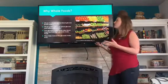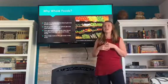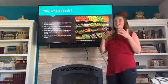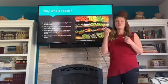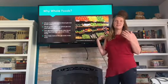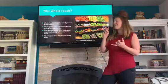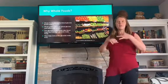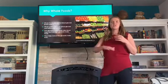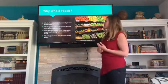So why whole foods? Whole foods can help control blood glucose levels easier. When you have a diet high in fast foods and processed sugar, your body is just going to break those down into sugar because they're highly processed, they're very simple, whereas whole foods are higher in fiber and nutrients. It takes the body a little bit longer to break it down, which is going to raise your blood sugar levels slowly versus a rapid spike in blood sugar levels.